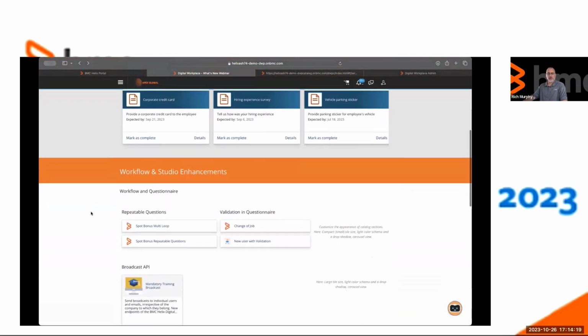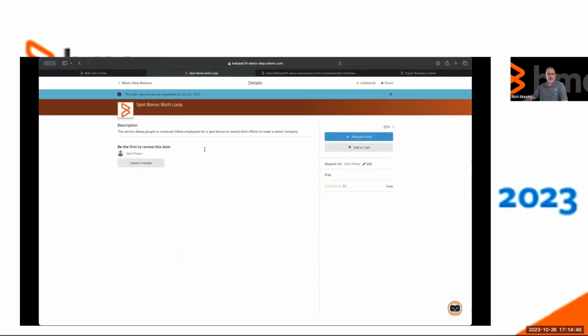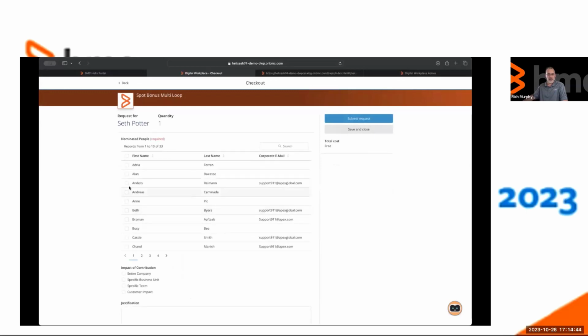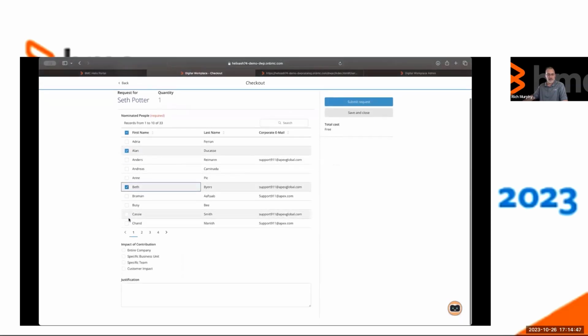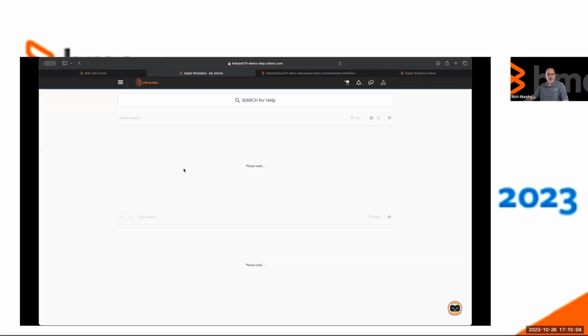Moving on into some more Studio enhancements: repeatable questions. We've had multi-loop options for a while. You can design a workflow process to grab data from a table, multiple select table, and then fire a process against all of that data. If we see a spot bonus multi-loop here, when you open this up, we do a request for this. I'm going to use this as an example. I can select multiple people from my list here, add justification for giving a bonus. And in the background, it's going to take these two selections from my table and create two different fulfillment requests in the back end using the data from the two questions I answered.